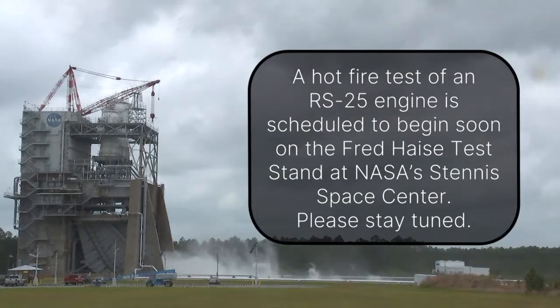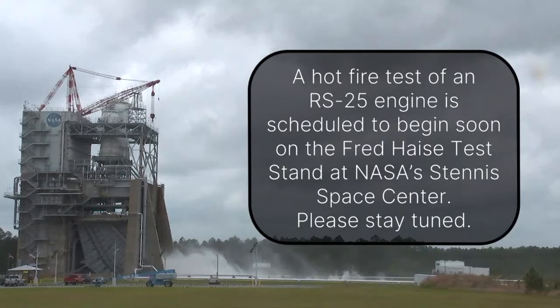A hot fire test of an RS-25 engine is scheduled to begin soon on the Fred Haise Test Stand at NASA's Stennis Space Center. Please stay tuned.